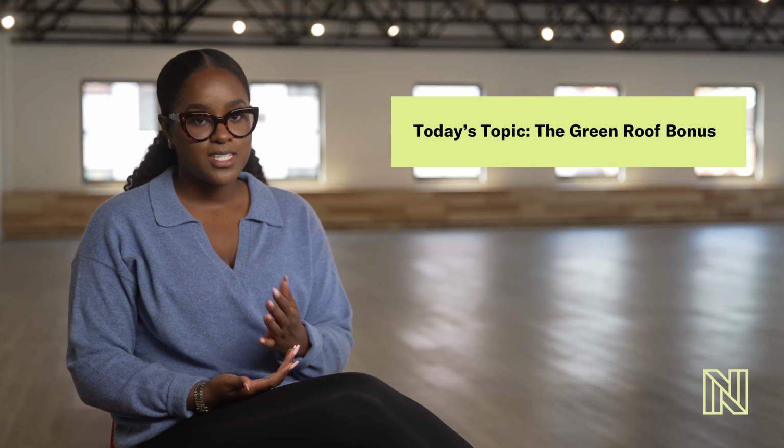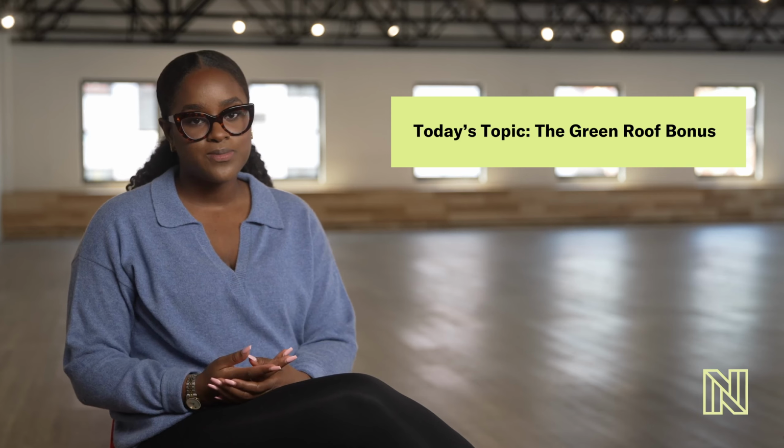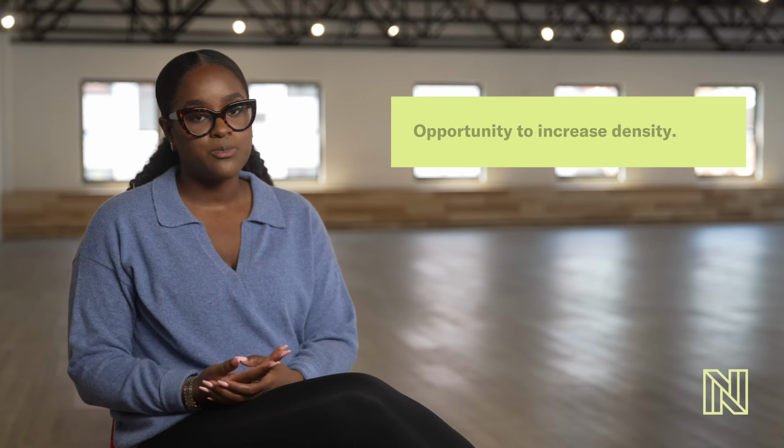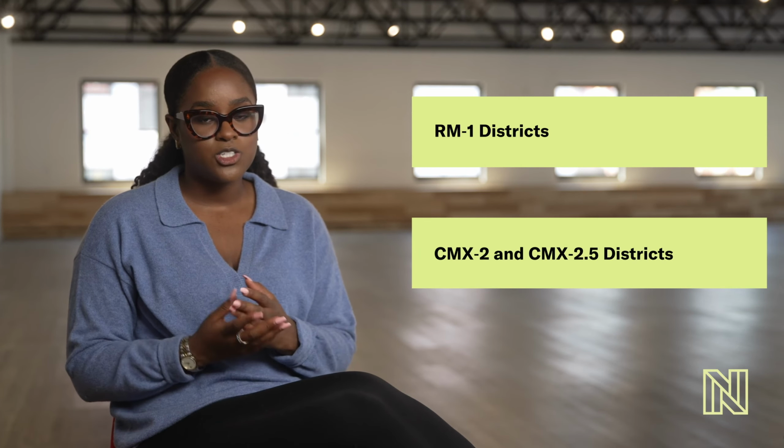In our last episode, we went over the mixed income housing bonus. Today, we'll be discussing the green roof bonus. The green roof bonus provides developers with the opportunity to increase density. This bonus can be applied to properties in RM1, CMX2, and CMX 2.5 zoning districts.